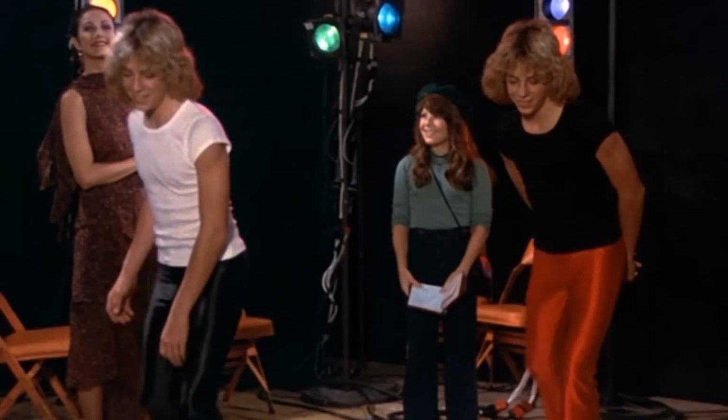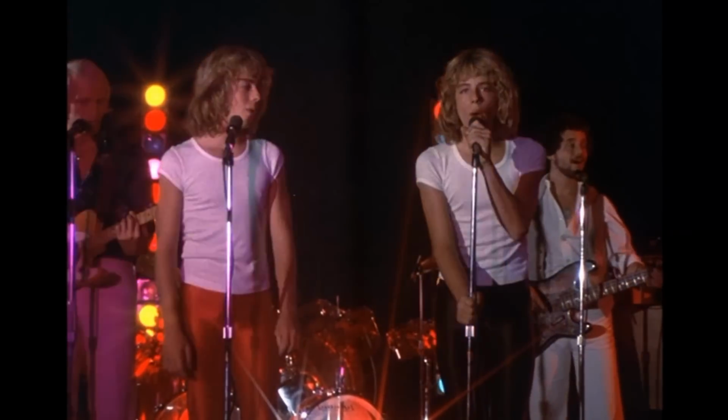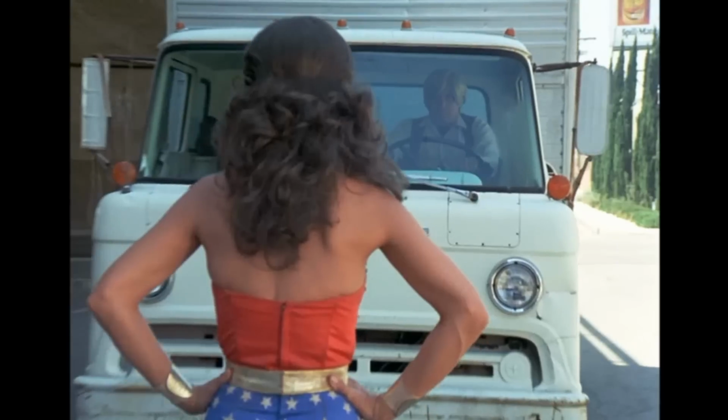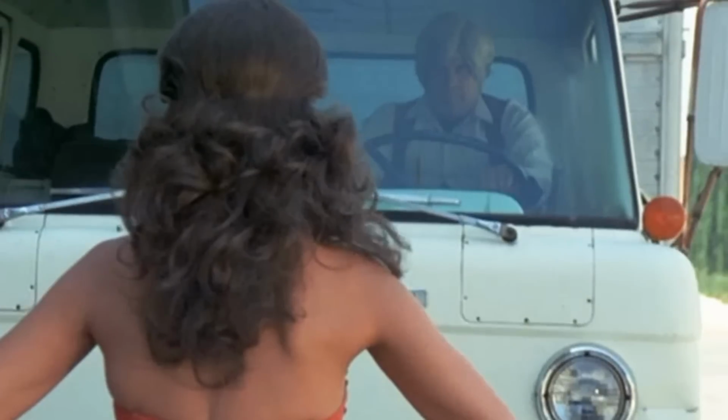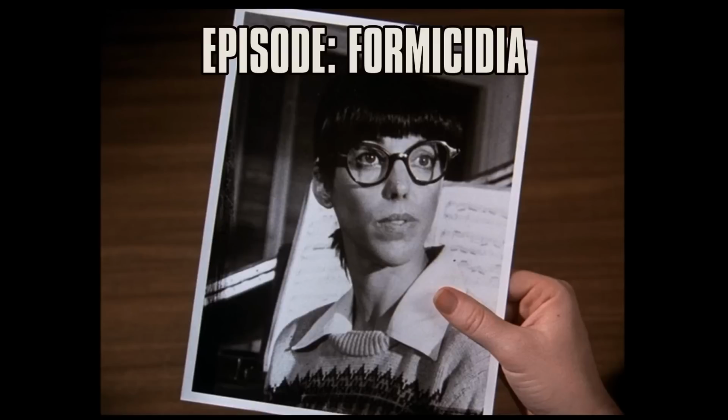Two Leif Garretts go directly on stage, one with a black shirt, one with a white, and then they both end up with white shirts. In the episode Hot Wheels, the driver of the truck tries to trick Wonder Woman by changing into a heavier stuntman with a wig, but she is not amused. We are not amused.